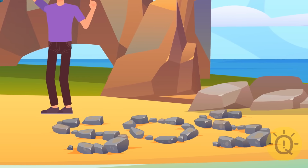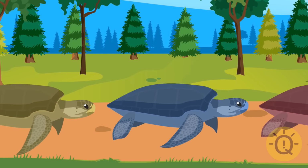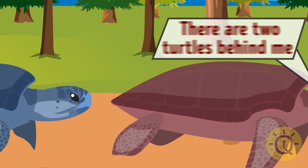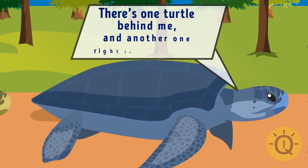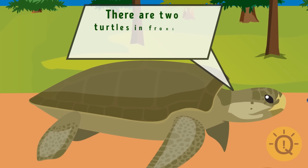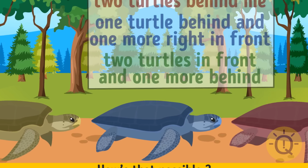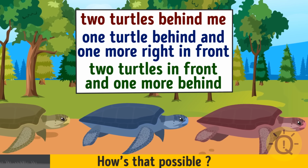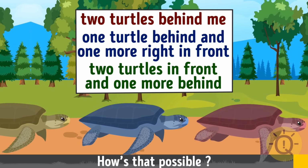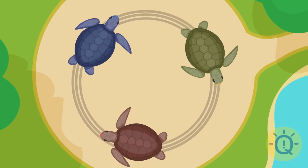She used rocks to spell out SOS on the sand. 3 turtles are walking one behind the other. The first one says, "There are 2 turtles behind me." The second one says, "There's 1 turtle behind me and another one right in front of me." The third one says, "There are 2 turtles in front of me and 1 more right behind me." Now, how's that possible? Well, they're walking in a circle, very slowly.